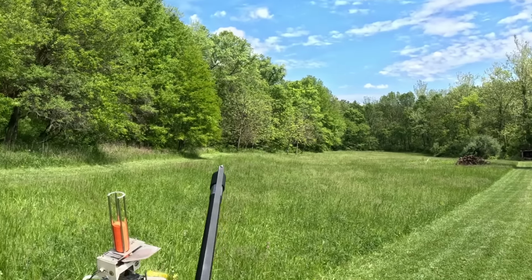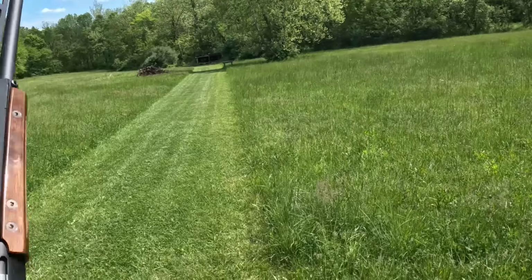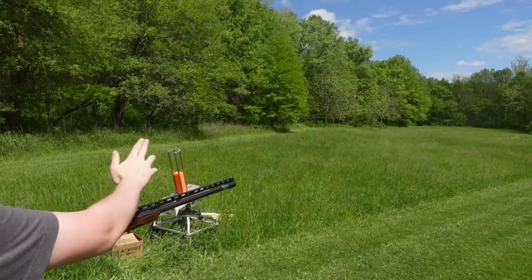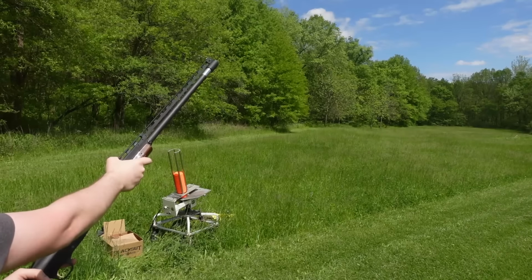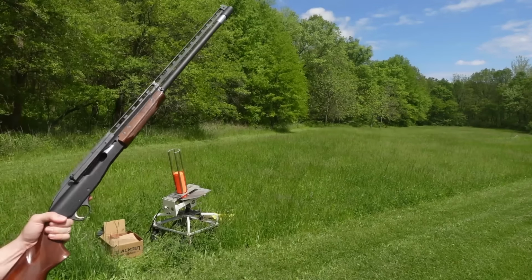I'll try one that I hold way low. Yeah, well, wouldn't you know it. I had maybe 4 birds worth of daylight between the top of the rib and the bird. So yeah, this thing shoots high because it's meant to be shot at trap targets where you usually leave a little bit of a gap. But we'll go ahead, get some more ammo, try that again.